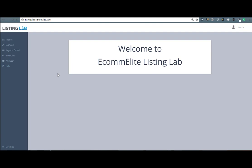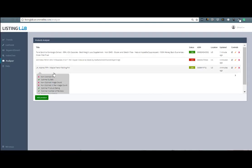And the last one we're going to look at is the Analyzer. This is a quick look at a listing where everything's all in one spot. And we can do a quick check on a couple of the items in the listing itself. Quick check on that listing to see if it meets criteria. Great for VAs. Great when you're wondering, hey, is everything really optimized up to par?